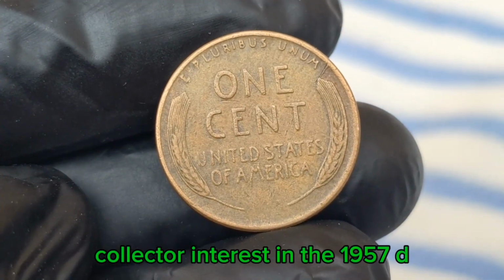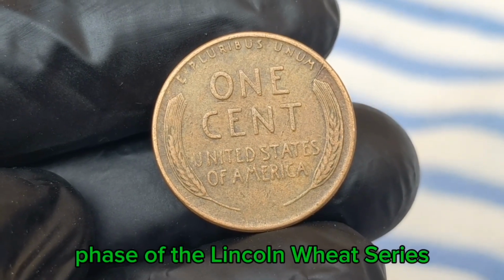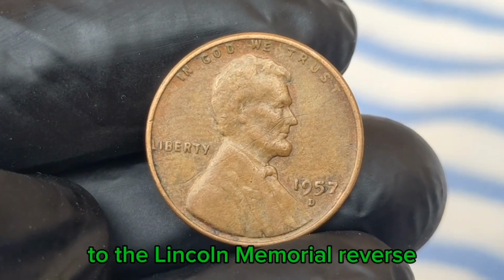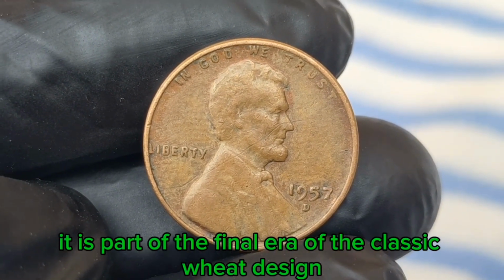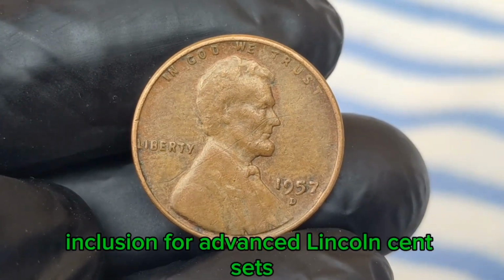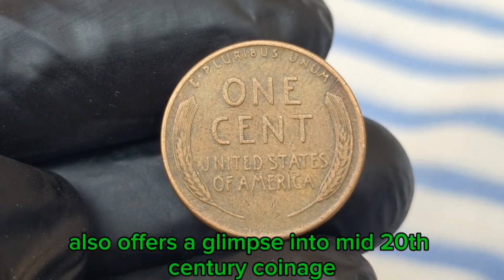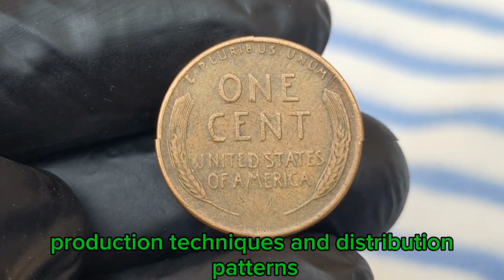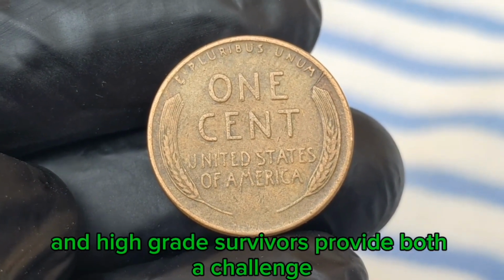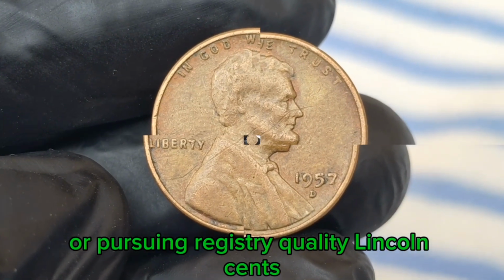Collector interest in the 1957 D penny remains strong because it represents a mature phase of the Lincoln Wheat series, coming just 2 years before the mint transitioned to the Lincoln Memorial Reverse in 1959. It is part of the final era of the classic wheat design, making it a necessary inclusion for advanced Lincoln cent sets. The 1957 D also offers a glimpse into mid-20th century coinage practices, production techniques, and distribution patterns. Its errors and high-grade survivors provide both a challenge and a reward for collectors dedicated to completing date and mint sets or pursuing registry-quality Lincoln cents.